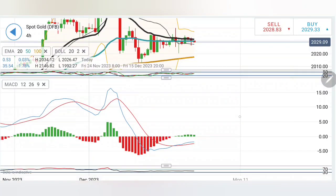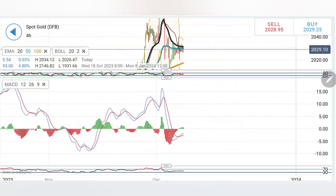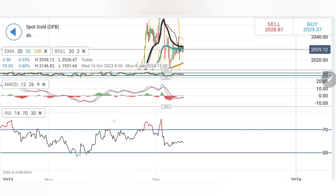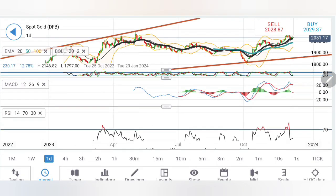Stochastic looking down, MACD. Now see, MACD is still almost flat. It is in green. It can cross over for a sell. Yes, see, it is coming from extremely high levels, and it has further scope for the downside. But right now it is in green and it is looking forward to further retracement. RSI is staying flat. Coming to the daily.